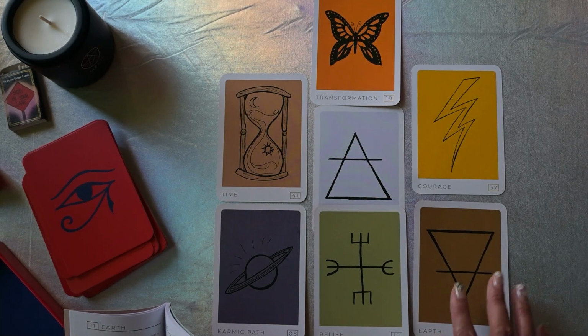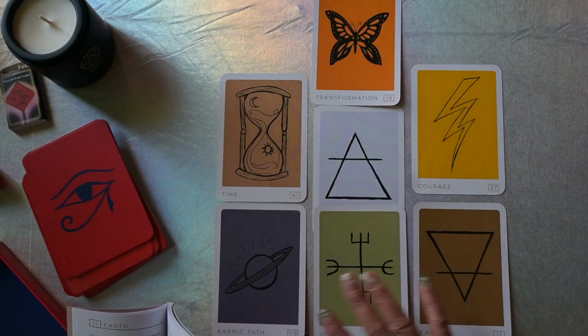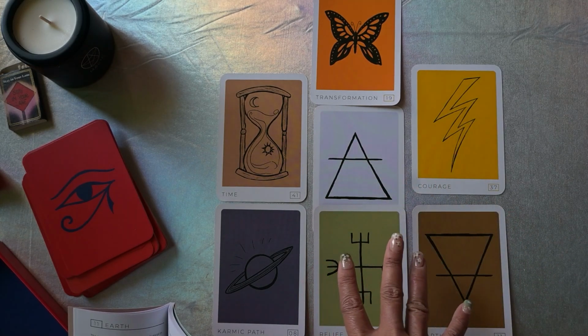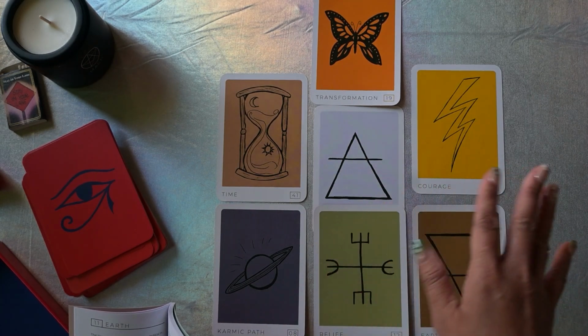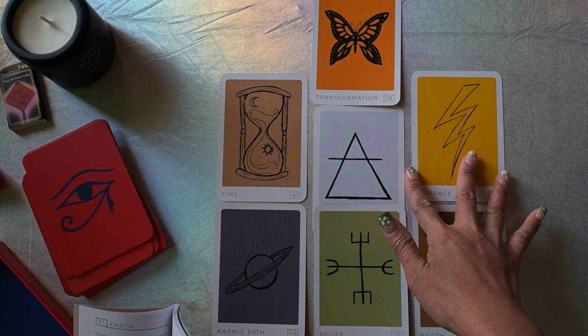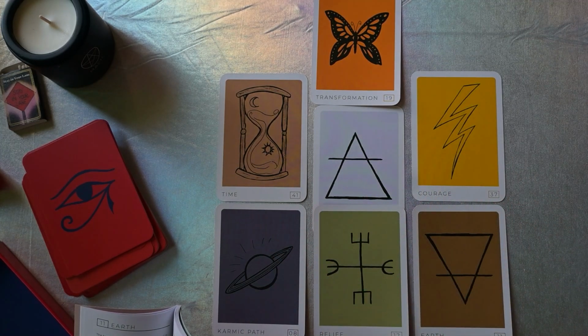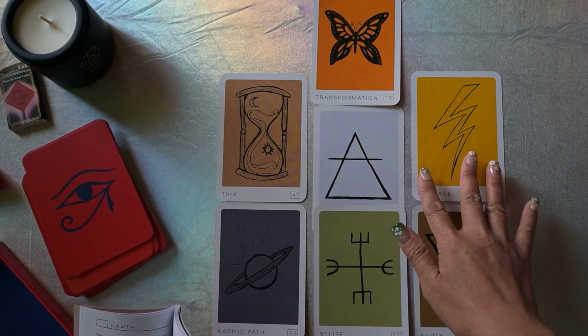So I feel like this does feel like a very grounded type of spread where you're gathering information, you're in Earth school, you're learning things, you're growing. And I feel like the best way to ground yourself is definitely through your body and also recognizing your part in the 3D, you know?